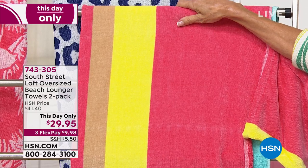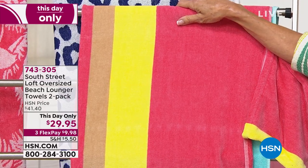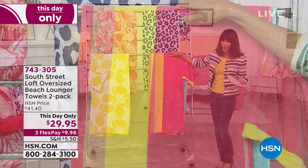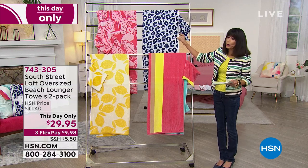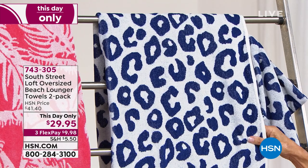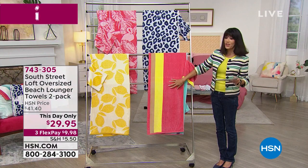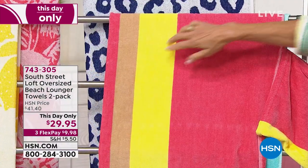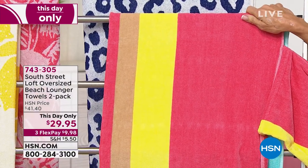We just marked them down on a this day only at $29.95, 3 flex pay of $9.98. You have your extra flex on your HSN card as well. Okay, so we have them up here. That is the blue leopard, and really soft because they're 100% cotton. The next one that we have down here is called the multi-stripe, and the multi-stripe has a little bit of yellow, a little bit of taupe, and a little bit of a watermelon color. That one is the most limited.